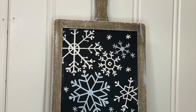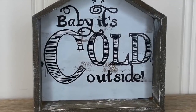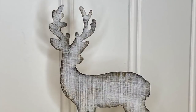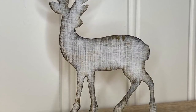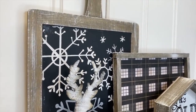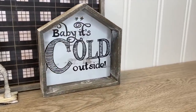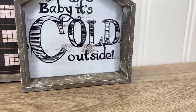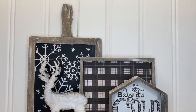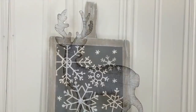I added a handle from an old stir stick to the chalkboard, and then for the white sign, I just transferred on Baby It's Cold Outside. I also made this cute little standing deer, which was one of your favorites, as well as this little, I don't even know what that pattern is called. Somebody can let me know in the comments, but I just wanted that also to be a little accent piece for this little setup. Again, let me know in the comments down below what you guys think of these winter DIYs.